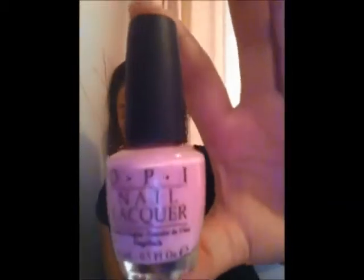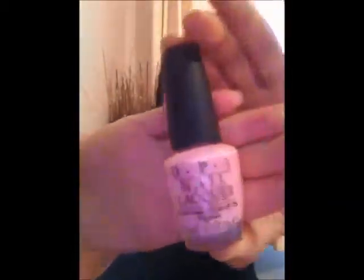Number three would have to be this pretty, pretty pink here. And it is called Pink Friday. And I think I got this at Farmers in Napier. It cost me $19. And I'll just swatch that for you now. It's quite a neutral pink. Good for a wedding or anything like that.